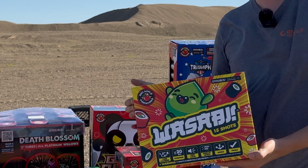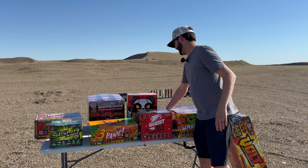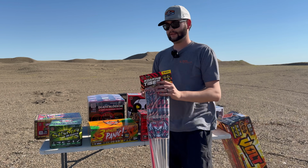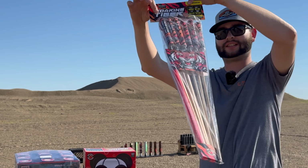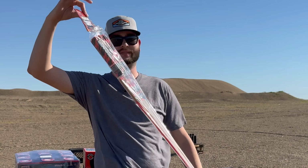My God, that wind gust almost took the camera off the tripod. This wind is really, really crazy right now, not gonna lie. So we're gonna show you this pack of rockets before we continue. This is called Roaring Tiger. Look at this wind, guys, right now. It's taken this whole pack of rockets. This is the worst I've ever seen it out here.